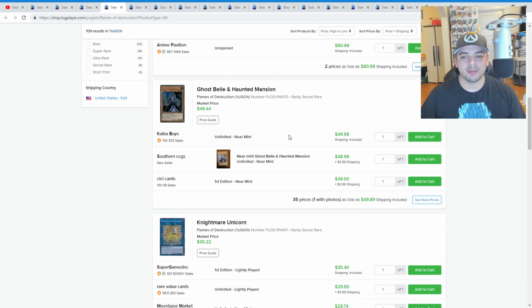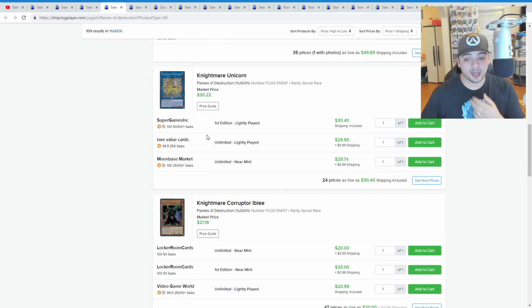Ghost Spell and Haunted Mansion is hitting about $50. It was $55. It's still dropping. Don't let this twist you around. Ghost Spell and Haunted Mansion shows about $50 for first edition, but it's not needed. We're seeing a lot of Yu-Gi-Oh players opt to side the Ghost Spell and Haunted Mansions. And to be honest with you, there's no real deck besides Gokis, regular Gokis, not even Dark Gokis, because Dark Gokis don't care. Regular Gokis, this deck only affects. It really doesn't do much in the meta, and I think this card's going to be tanking in value. Seriously, sell it. I'm saying to sell it at $50.